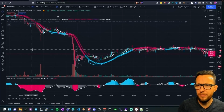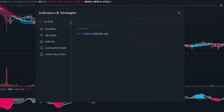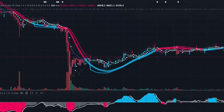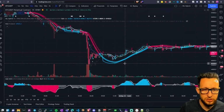Okay, so pretty simple strategy. We have a couple of indicators here. The first one that we're going to have is the EMA. You go to the first one here, which is the moving average exponential. You click that. Second indicator was the SSL hybrid. There we go, hybrid, which is this one here by Michael, which is SSL by hybrid, which is a great strategy by itself. We're going to be adding more confluence with the QQE mod, but as a strategy, I've already been through the code of this SSL hybrid. It actually is quite a good strategy by itself, so I'd suggest that you have a look at that. Okay, and then we have the QQE mod, which if we go here, we go QQE mod. And as you can see, it's just there, QQE mod by Michael as well.